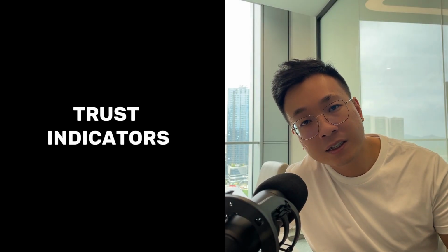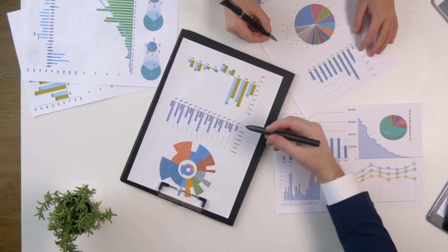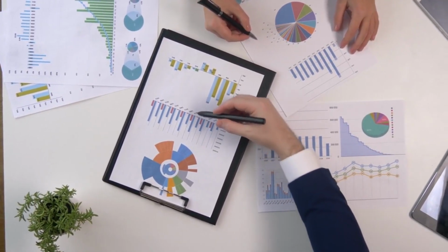Trust indicators. You're gonna see some icons or badges on suppliers. They're the trust signals that can help you to select the supplier, such as the certified badge, trade assurance, and the years of experience of the supplier.